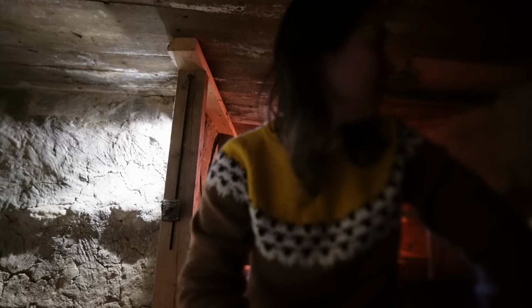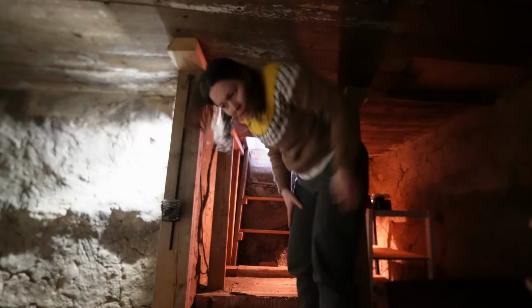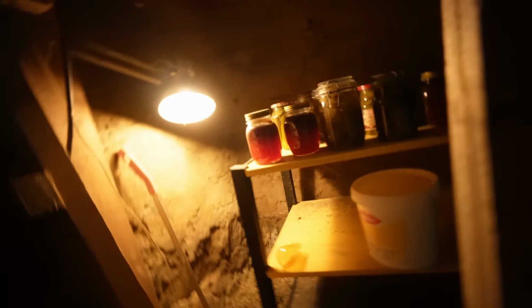It's a small root cellar. It is yay high, and the ground is covered with gravel. The walls, I am pretty sure, are cow manure and straw. There's also a single chair down here, which is kind of unsettling. And the guy who lived here before me, he used this for food storage, which is exactly what I want to do as well.